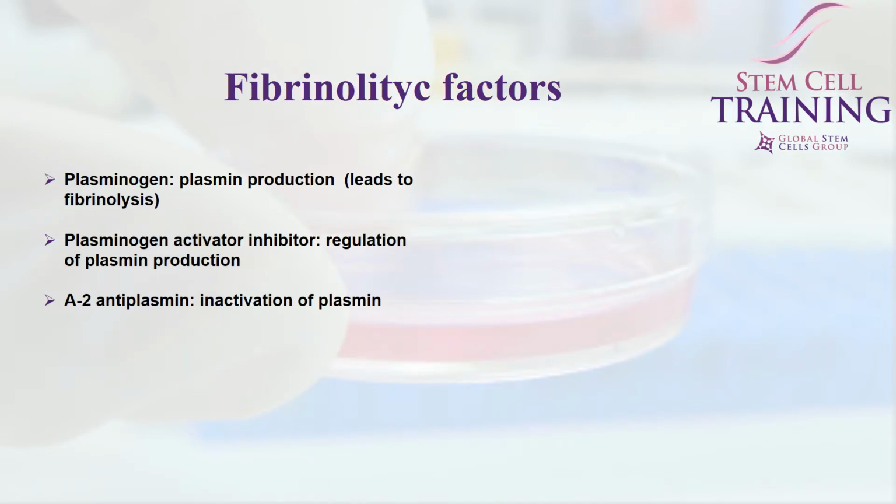Some of the fibrinolytic factors are plasminogen, which is involved in plasmin production and leads to fibrinolysis, plasminogen activator inhibitor, which is responsible for the regulation of plasmin production, and A2 antiplasmin, which is involved in inactivation of plasmin.